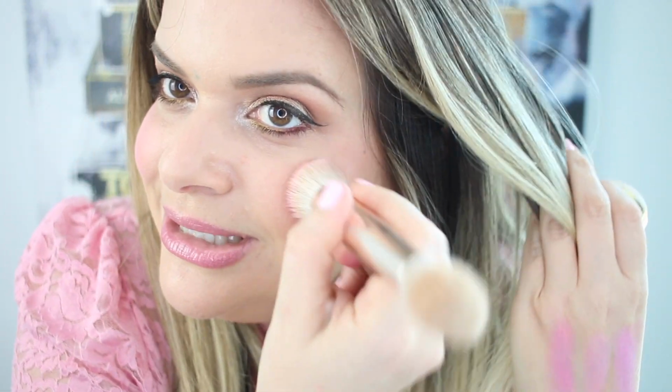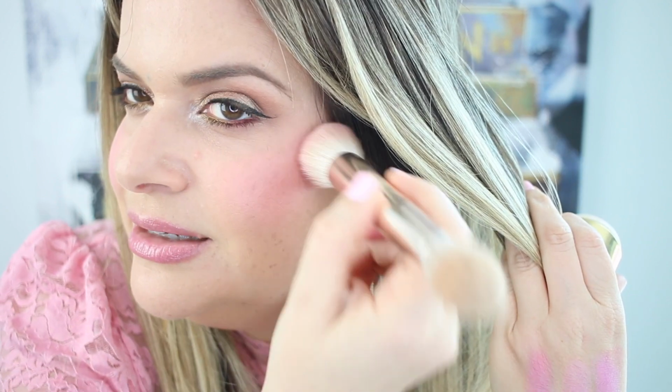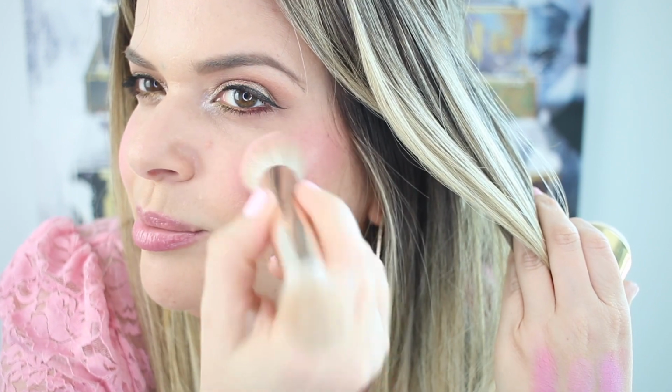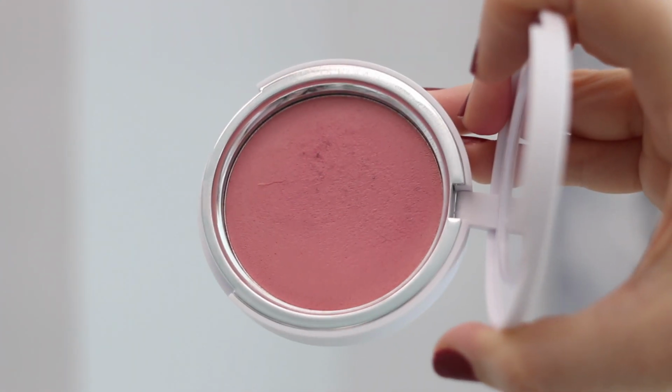This is another one that I really, really love. I'm gonna put a lot just because I really wanna show you how the color is gonna come out on camera. But it's just very different tone. So I don't know if you can see that. This is the Stockholm by Merit. Flush Balms are $30.